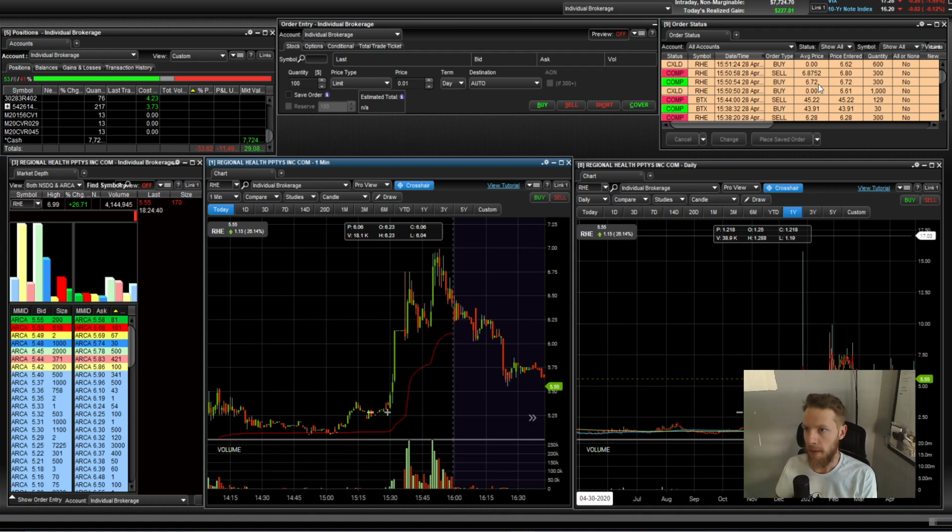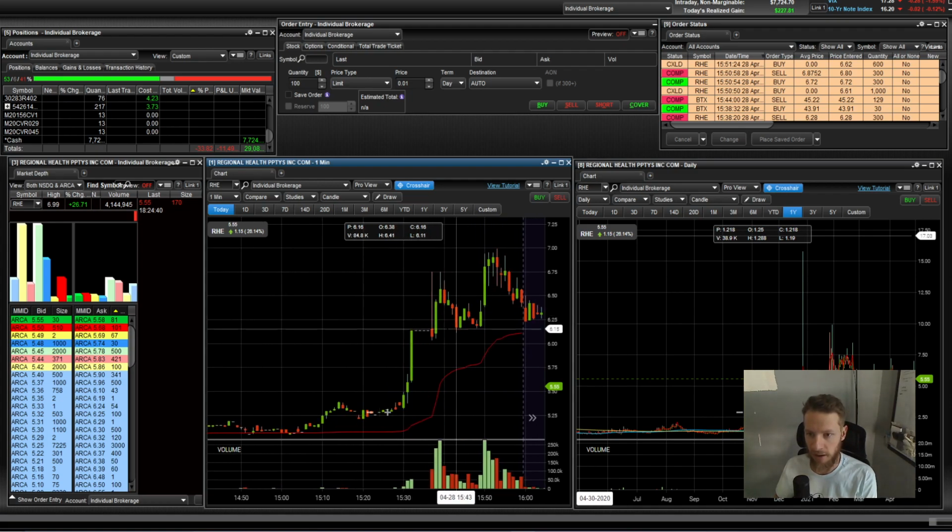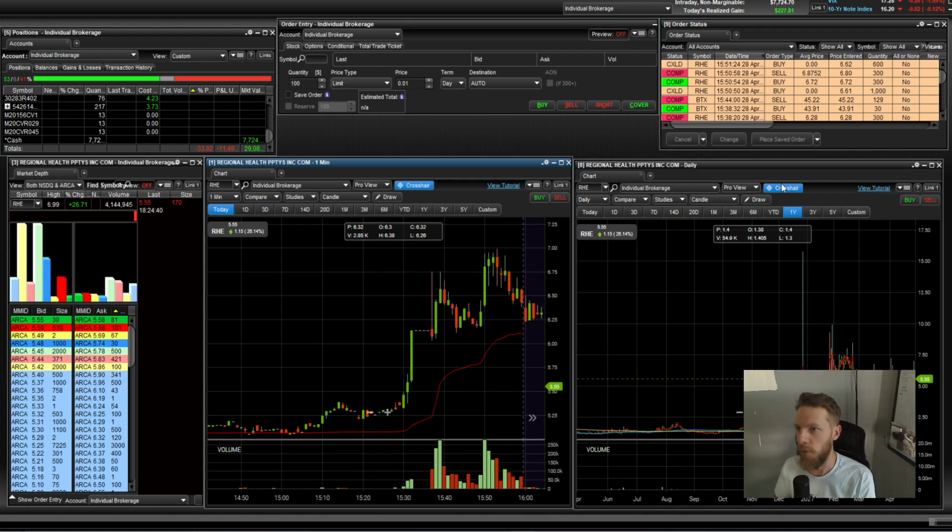Got in at 672. I waited for this thing to open up, and it just ripped really hard. So I was waiting for some sort of pullback to buy in and then ride the next leg higher. So I got in at 672, which was actually super high. I gotta go back and look at the timestamp on this.